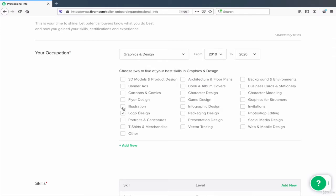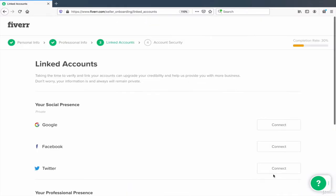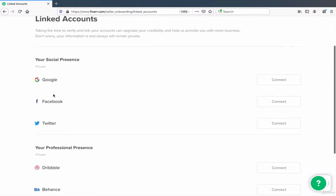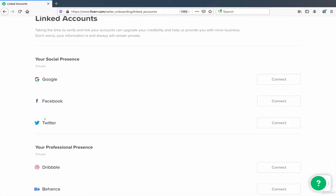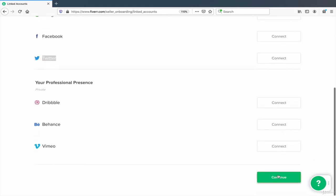So I'm going to choose maybe flyer design as an additional one. Then I'm going to click next. Then you want to connect your social profiles. You don't have to do that, but it's good to do that, especially if those social profiles display your skills. For example, if on Twitter you talk about design and it's all about design, then connect your Twitter. But if on Twitter you're talking about your favorite sports team, then there's not a really great reason to do that. Then you want to click next.